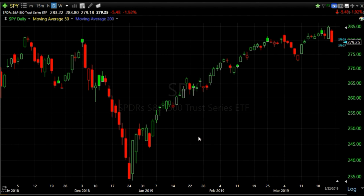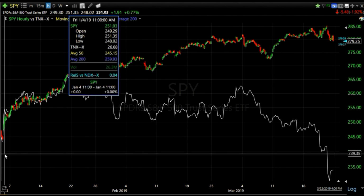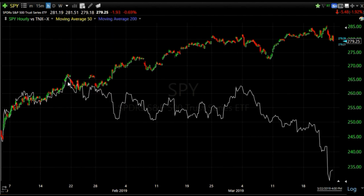So let me put the 10-year yield. Actually, I'm going to move to a 60-minute chart. So here's the SPY. Here's the 10-year yield. Yields are moving up with the S&P after Powell went dovish here around January 4th. This is what you want to see if you're long, if you're bullish. When they start diverging like this is trouble. The bond market is disagreeing with the stock market.